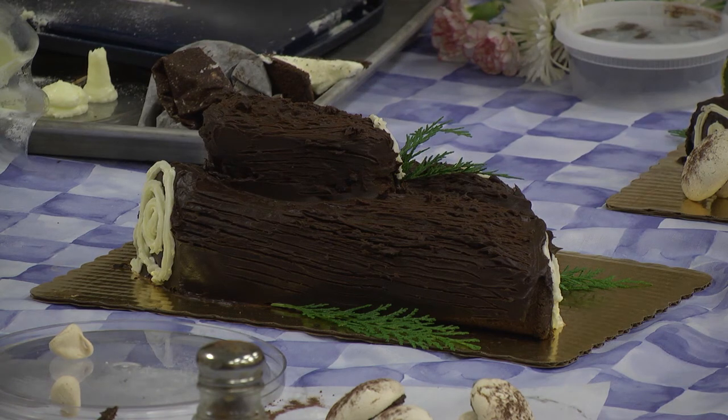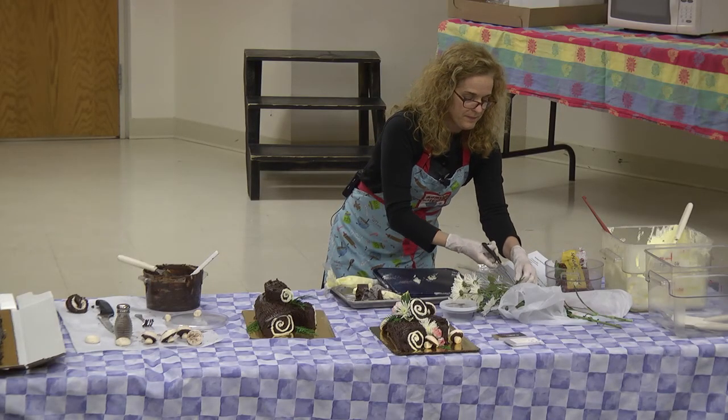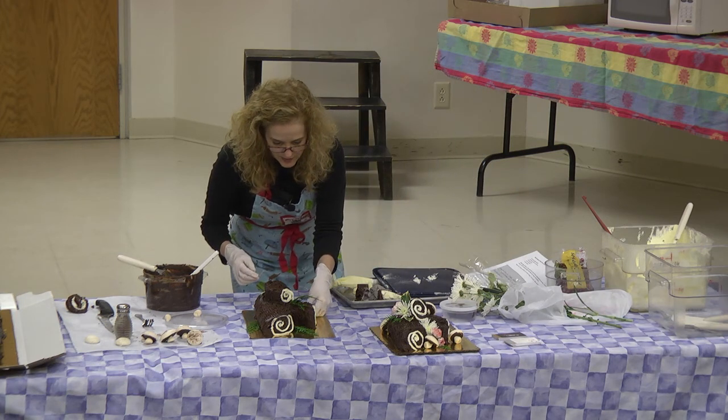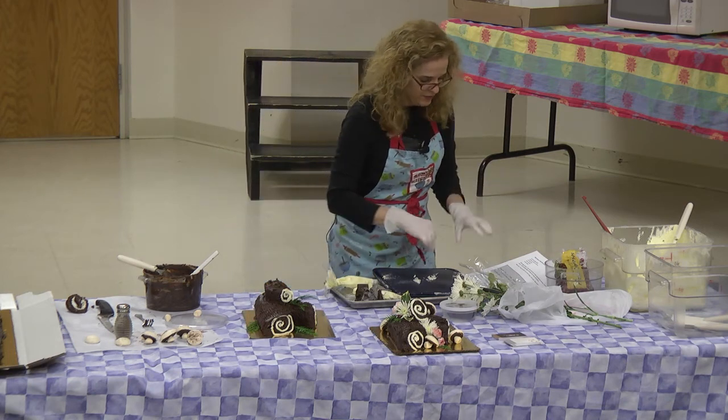You can get plastics. And if you use plastic, you could put that on it. Some of that you can't even tell. A lot of bakeries do this. It's so beautiful.